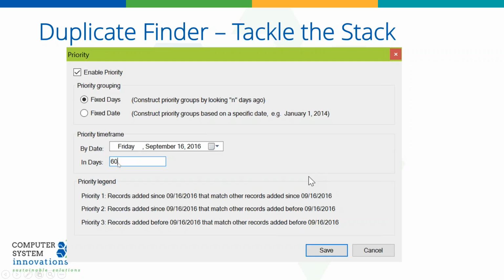If I change this to 90, then it's going to be all records that match other records added within the last 90 days. Priority 2 says, hey, it's records that were added in the last, in this case, 60 days, but they match other records that are older than 60 days. So those are my second hottest. And you may decide priority 2 is more important than priority 1. I don't know. Greg Hartigan, he architected this for us. He heads up our support here, and he thought priority 1 should be dupes that were both created recently. So priority 2 is my dupe came in the last 60 days, and it matches a record that's older than 60 days.